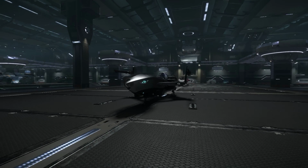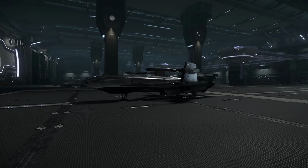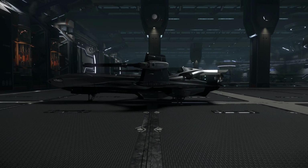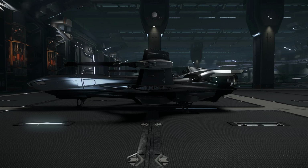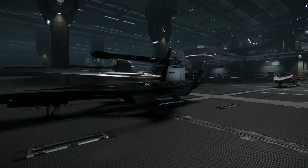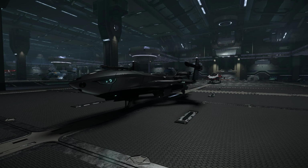Getting right into the specifications, we can talk about the dimensions of the spacecraft. 12 meters in length, 7.7 meters in width, 2.2 meters in height, and it weighs in at just about 6 metric tons. This makes it the smallest fighter to date, but specifically it is not meant to be anything more than what it was designed for, and that's to be a part of a defensive system or defensive network for another ship.